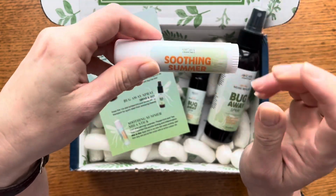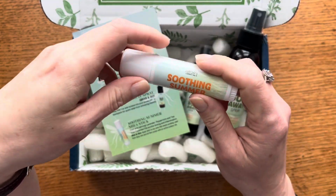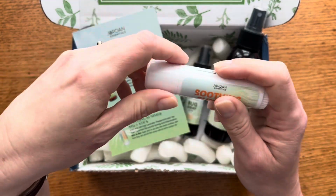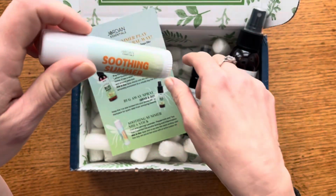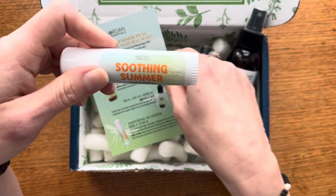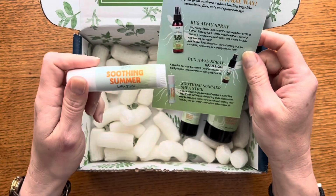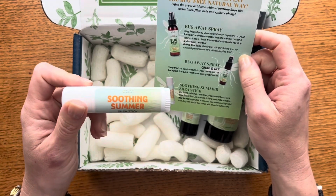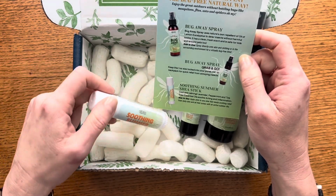So if you have seen those kiddos that just scratch and scratch and scratch, this is a really nice one to have because you can just rub that on there. It takes away the itch right away. Plus, it helps it heal without getting infected. So I think these are really cool to have on hand. Plus, it's not going to spill. I like having one in my purse so that if I need something on the go, I've got it.